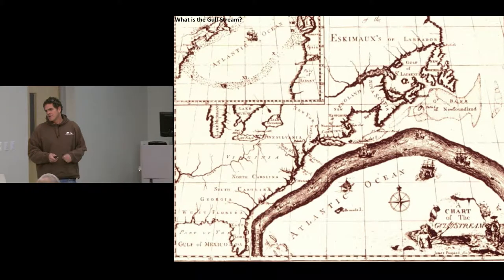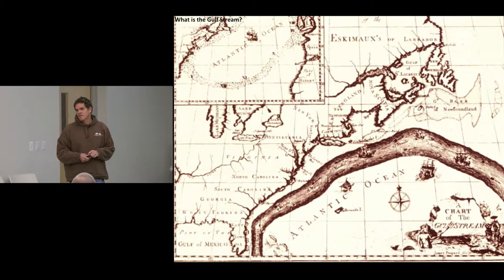Yep? I have a question. My wife and I were on a sailboat coming out of Lisbon and sailing off the coast of Africa toward the Canary Islands, and the captain said, this was a large sailboat, about 180 feet long, said the Gulf Stream is really pushing this way. So was he correct? Off the Canary Islands, west of the Canary Islands. No. He was lying.